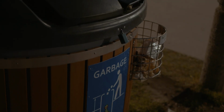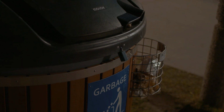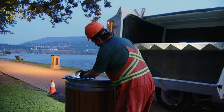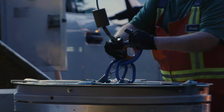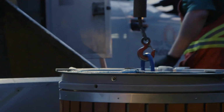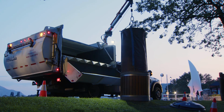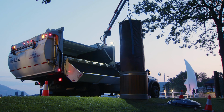Equipped with a sensor in the lid, each bin sends a signal to an online portal, alerting crews when each needs to be emptied. It's an innovation that saves the city money and time, and there's more. Well, these go about 10 feet in the ground in the reusable bags, so we only have to come down and change them maybe once a week.